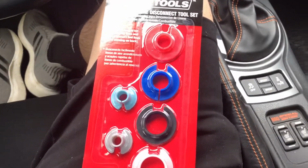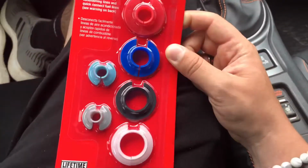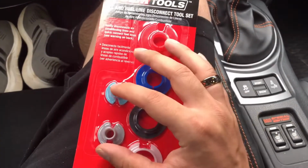All right, guys, we came and got exactly what we're looking for. So I got this AC and fuel line disconnector tool set. So this is what I'm talking about, and I'm probably gonna need this size or this size. I'm not sure yet, but it's definitely gonna be one of these two.